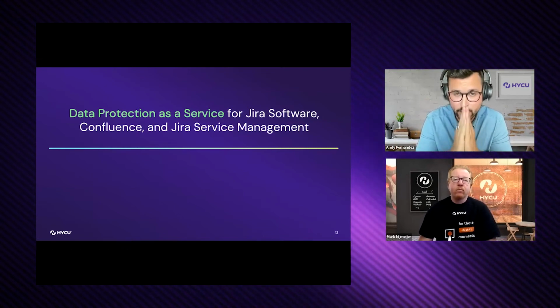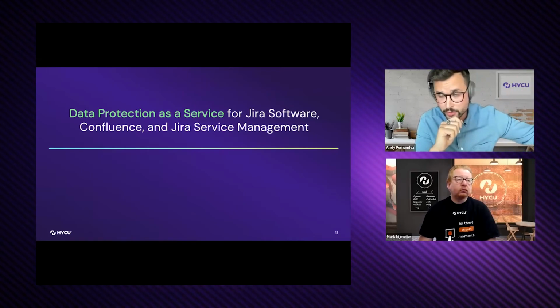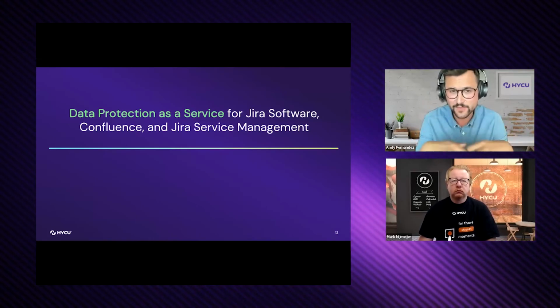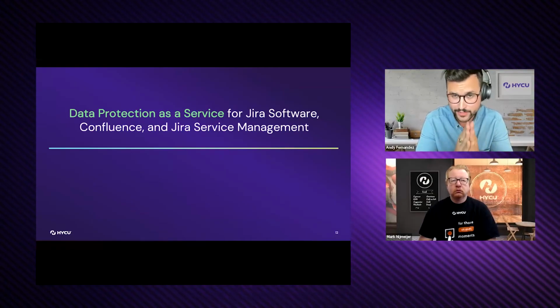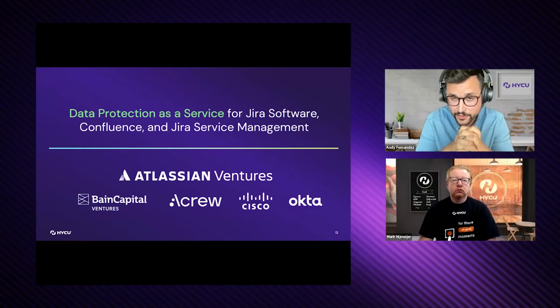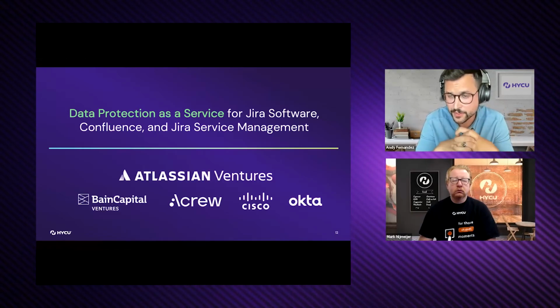Now, we have a long pedigree and are a data protection leader in traditional infrastructure, in SaaS applications, in cloud infrastructure, things like Nutanix, VMware, AWS, Google Cloud, Microsoft 365. But we are also a data protection as a service for Jira, Confluence, and Jira Service Management. And in fact, Atlassian Ventures is one of our investors as well, along with Bain Capital, Acrew, Cisco, and Okta.